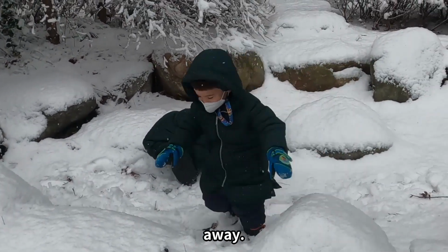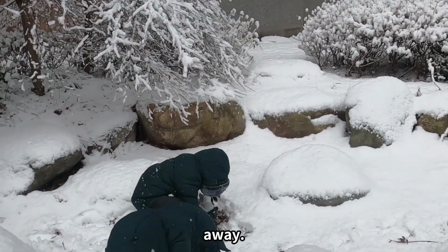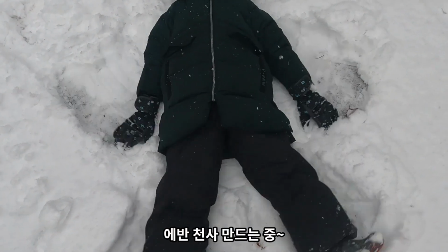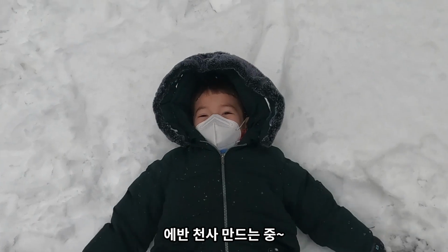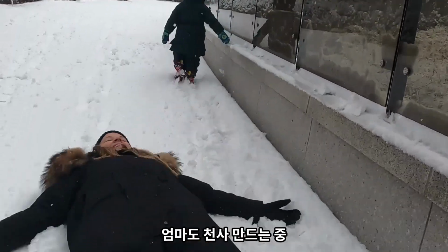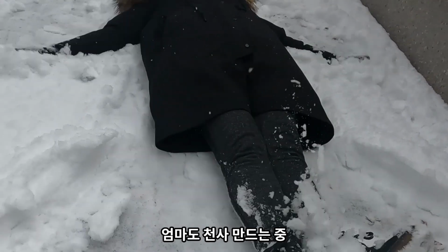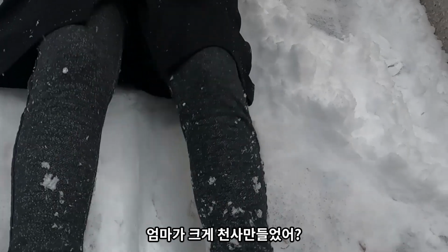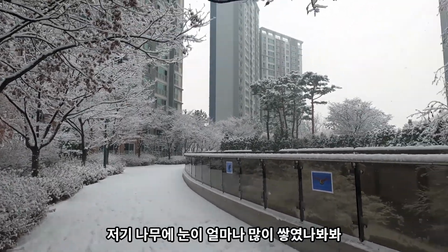No. I'm not doing it. Time to Evan. Bombs away. I see you closing your eyes. Did I make a big snow angel? Yeah. But look how much snow is on the trees.